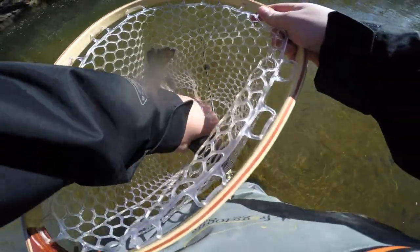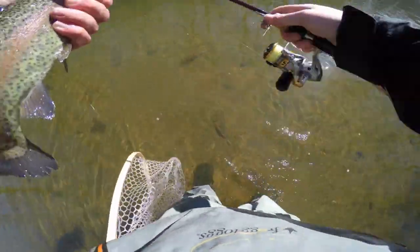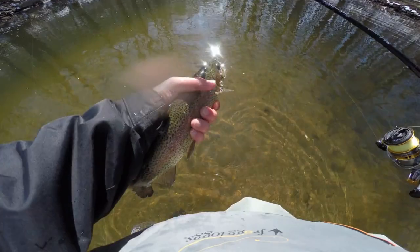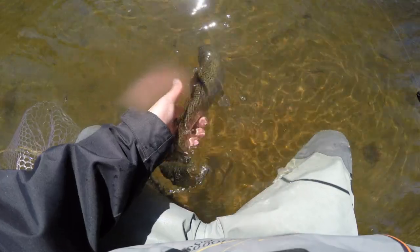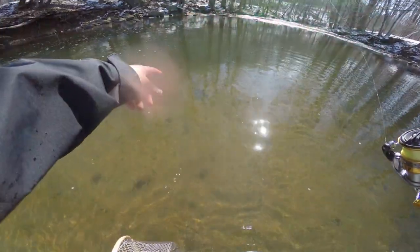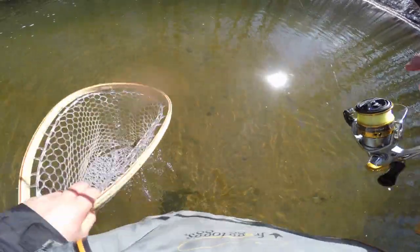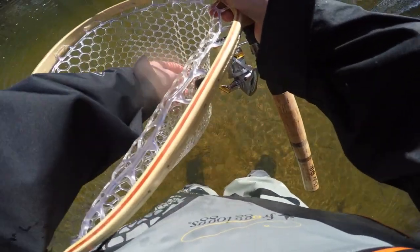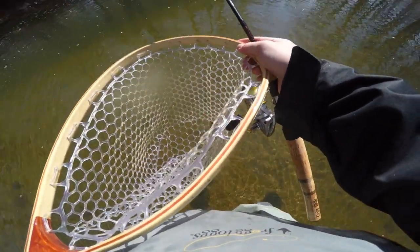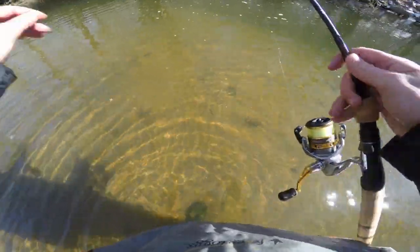Alright guys, time to release our rainbow trout here. There we go. There he is. Go back in the water he goes. There he is. Swim back off to his home. It's two, one hole, almost back-to-back casts. There's one cast in between there, so two casts after that one. After the first one, we got a second one.